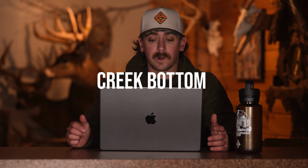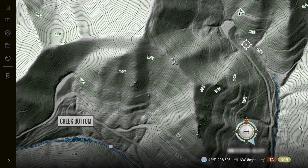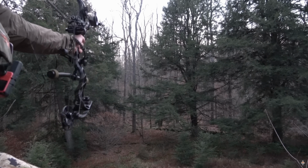Number 7 are creek bottoms. Creek bottoms that run through larger valleys can be hit or miss when it comes to hunting them. Personally, I love hunting creek bottoms during the rut, but this is only when the valley is wide enough that you can get somewhat of a steady wind. Steep, narrow creek bottoms can make it almost impossible to hunt with swirling winds as they come down. They're narrow at the bottom, and it's really difficult to hunt those particular locations.